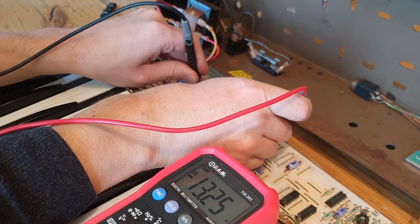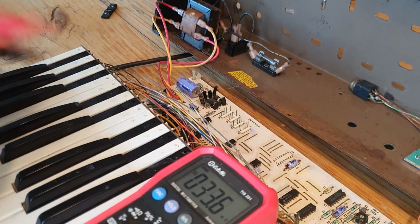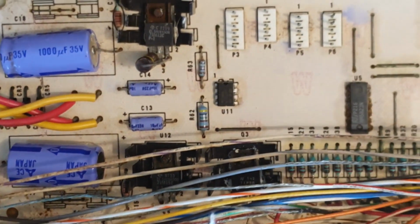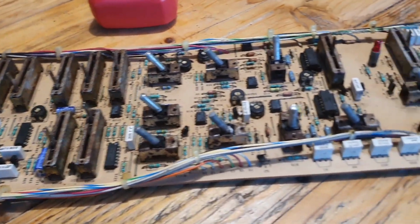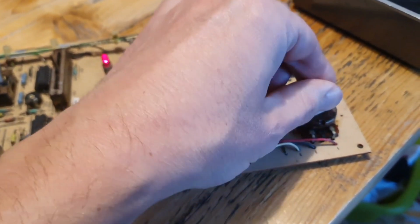Minus 13.26. That is more like it, and that is probably down to the fact that, as we discovered earlier, let's zoom in, these two resistors here, their values have drifted quite a bit, so probably need to replace those as well. But that said, we do have close enough the right voltages, so maybe we might be able to get some sound out of this. Right, so I've powered it up again. I'm actually getting some kind of sound that sounds kind of synthesizer-y.